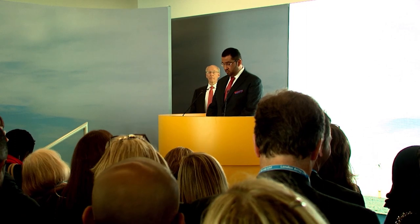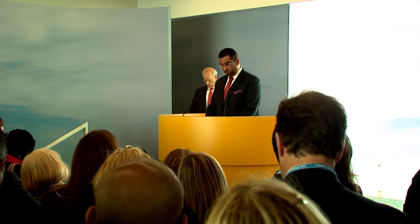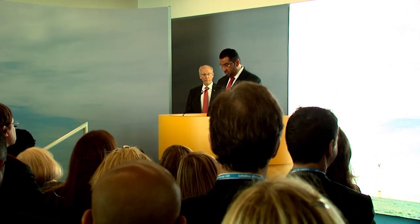Masdar will remain dedicated to moving the industry forward, to further diversifying the global energy mix, and to continue positioning the UAE as a true and responsible energy player.